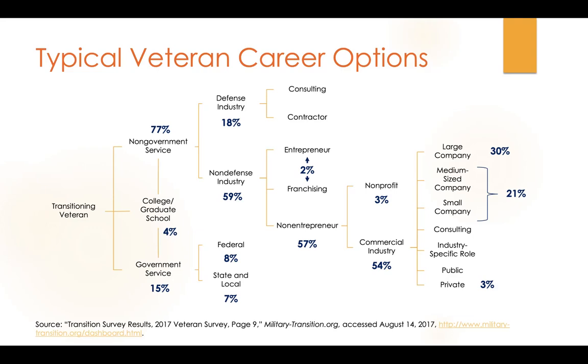Walking them back from there, let's go down to the government service. That service would take the form of employment in either federal or state and local, somewhat evenly divided there, or going back to the top of the page, non-government service, either defense industry or non-defense industry. I should add that college or graduate school tends to not be an end in and of itself, although there are potential career fields therein. Typically, folks coming out of college or graduate school will likewise go to either government roles or non-government roles.